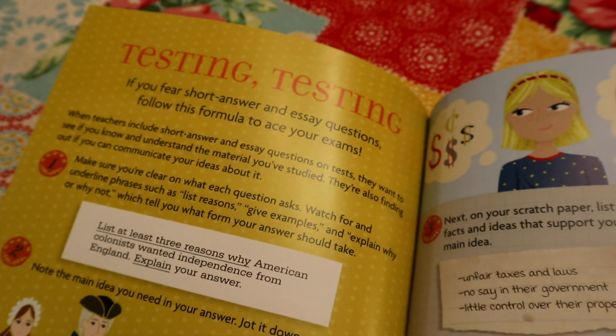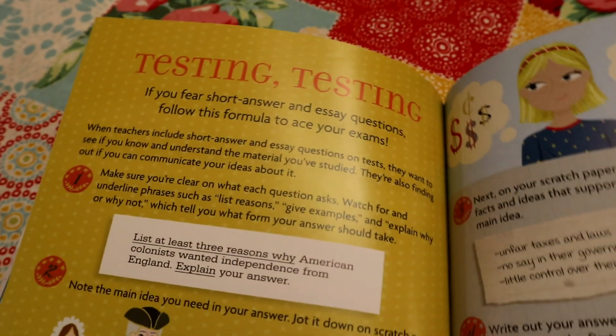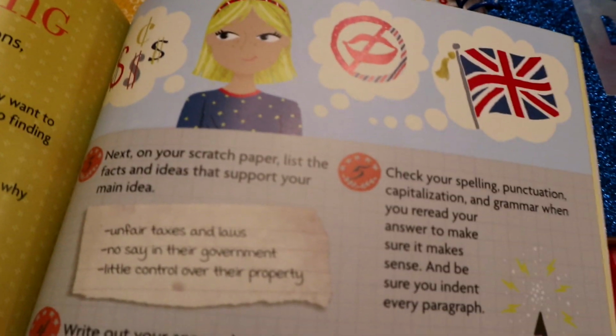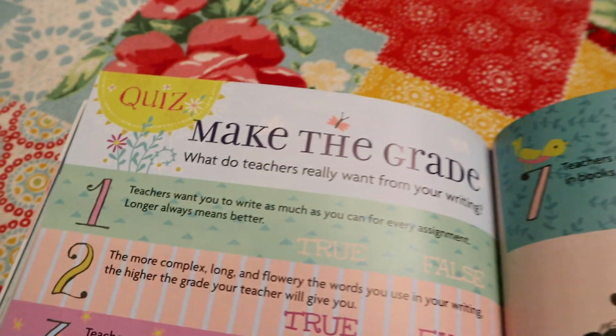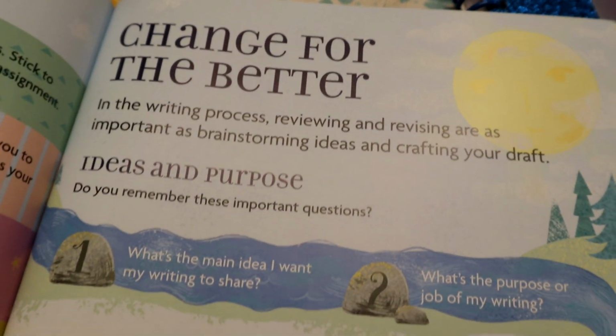Alright. So just what is this? Testing. Short answers and essay questions. So we don't test, but you know, if they choose to go to college, they might want to work on this skill for short essays and exams. Revising and editing, always good to know. So this just takes you through revising and editing. That was another little quiz. It looks like every section has its own little quiz. Change for the Better, ideas and purpose.